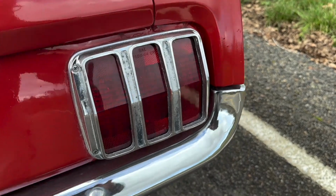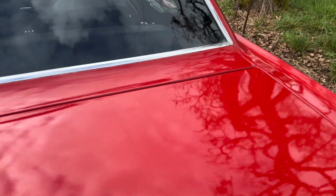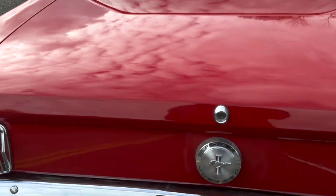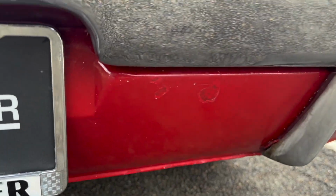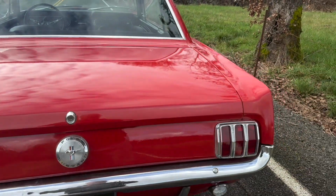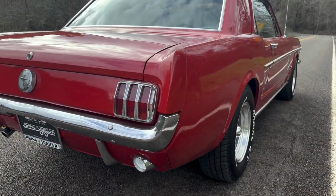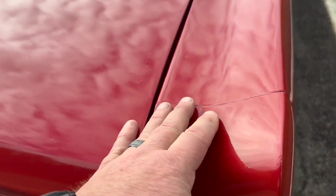Take a look at the trunk. Rear valance is in pretty good shape. You'll see some paint chipping right there. Reverse lights, all the lights work on it, by the way. I'll take a look down the side here. Again, little tiny blistering right up here on this.